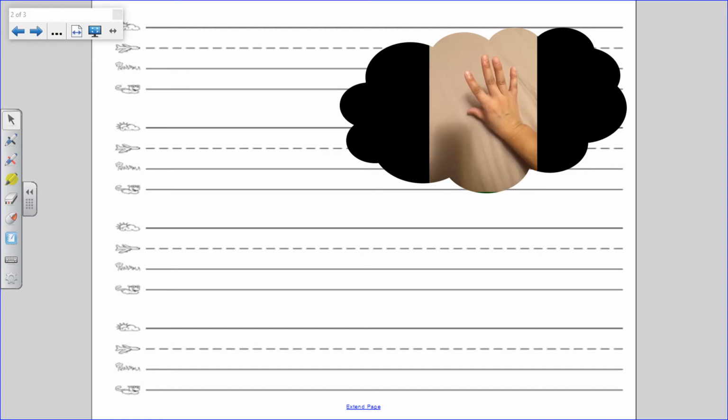Gift, echo. Let's tap it out. G, I, f, t. Good. Now let's spell the word. What's the first sound? G. Good. What says g? G, that's right. So let's write G. What's the next sound? I, good. What says I? I, that's right. So let's write I.